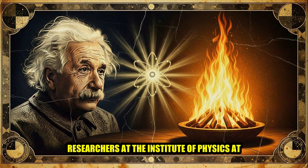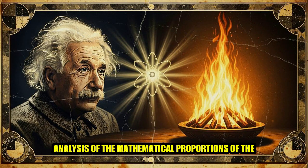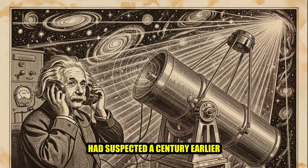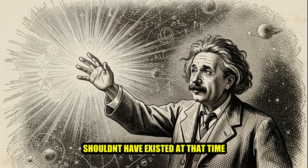In 2021, researchers at the Institute of Physics at the University of Krakow published a detailed analysis of the mathematical proportions of the Great Pyramid. What they found confirmed what Einstein had suspected a century earlier. This structure contains mathematical knowledge that theoretically shouldn't have existed at that time. Let me show you the first secret.